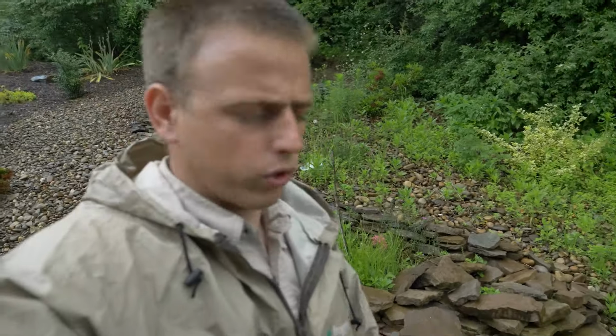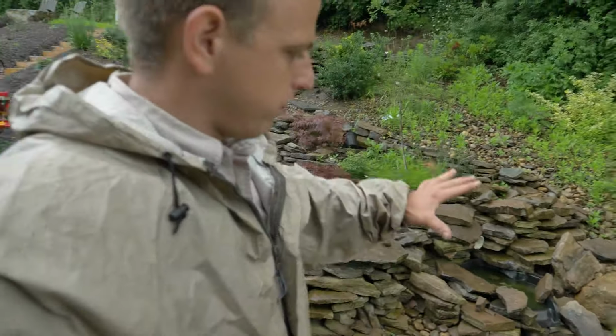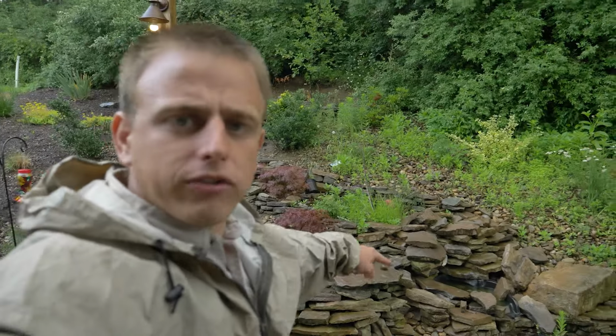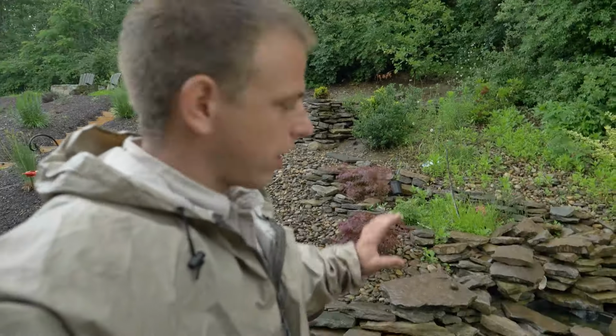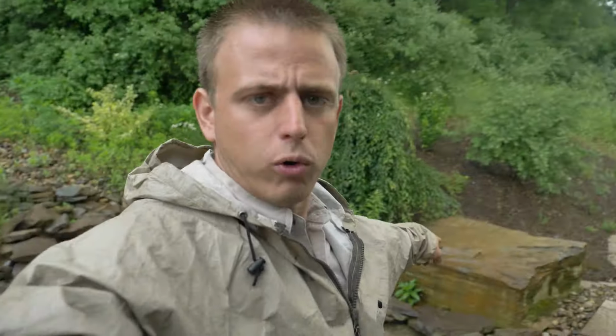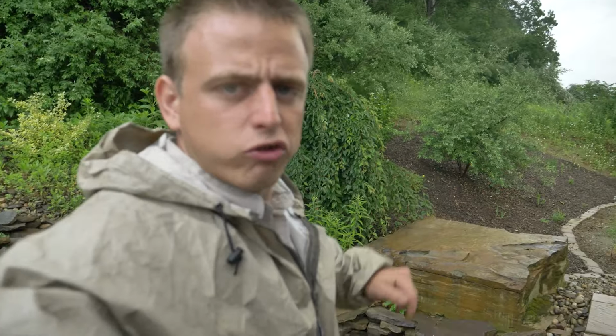But what we're gonna do is we're gonna remove all of this. We're gonna put in our Premier Collection Dragonfly pond, which is an 8x11 pond with the weathered limestone boulders, and we're gonna build an 18-foot long stream up this bank. It's got a nice steep bank here, so it's gonna be an awesome opportunity to build some beautiful cascades into it.